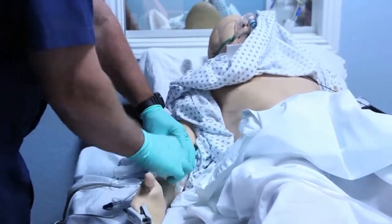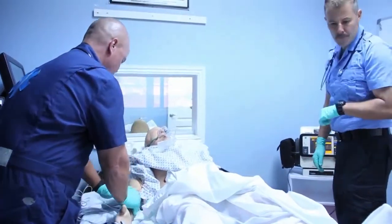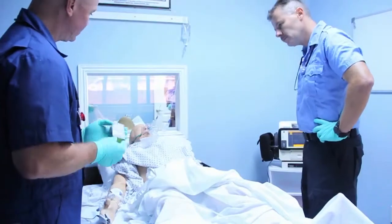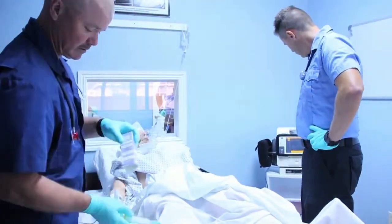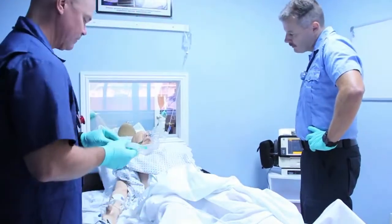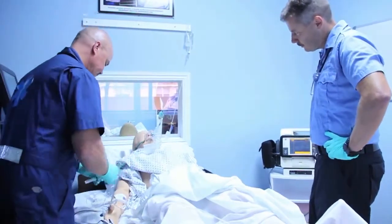Excellent. It is secure. What do you think about a little medication? What are we thinking, a little atropine? Sure, I'll get you that. Sir, this medication, you don't have any allergies, right? Only to the pain medications you told me before? That's right. The medication I'm going to give you now, sir, is just to increase your heart rate a little bit.